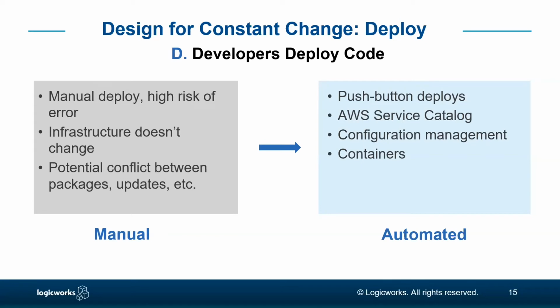So no longer does the developer have to put in a ticket or a change request. You can, as a security professional and as an IT operations professional, provide these pre-approved templates that have all the security baked in, shifting that security model to the left. So developers can just self-service.